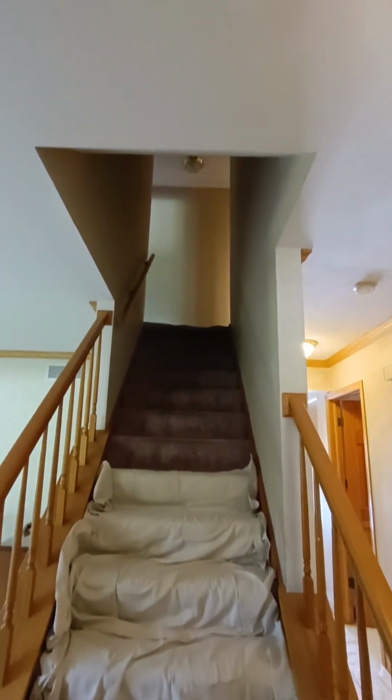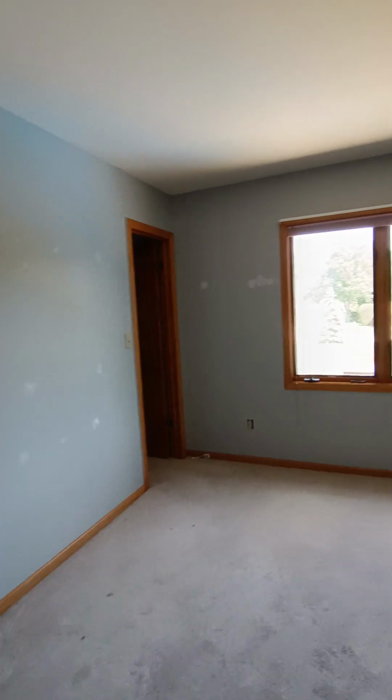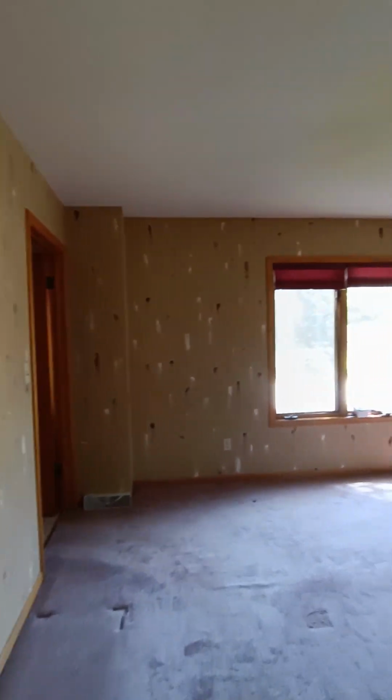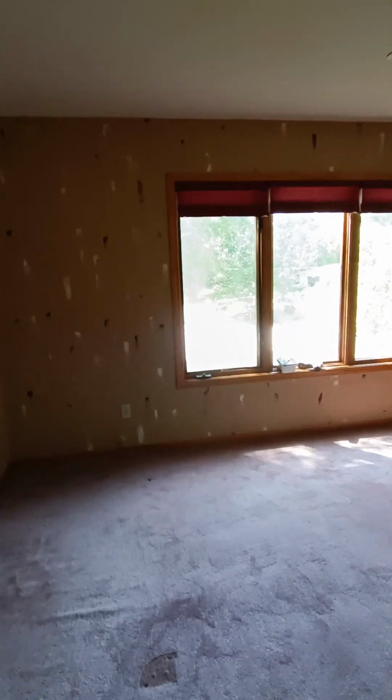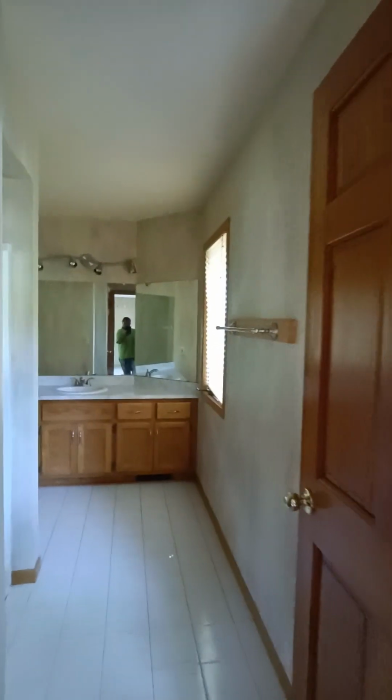Gotta paint the hallway going up the stairs. Gotta paint the bedrooms, closets, hallway. Bathroom.